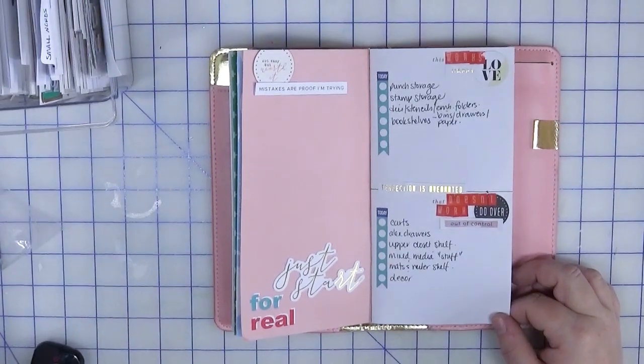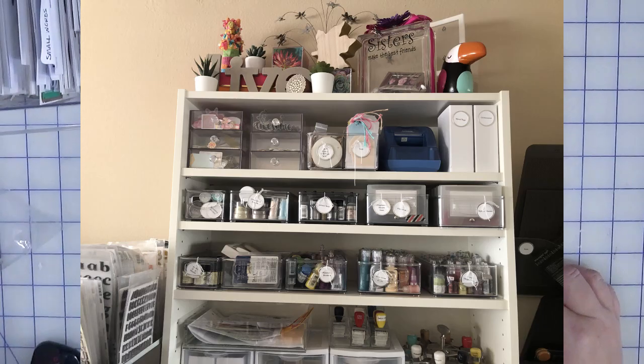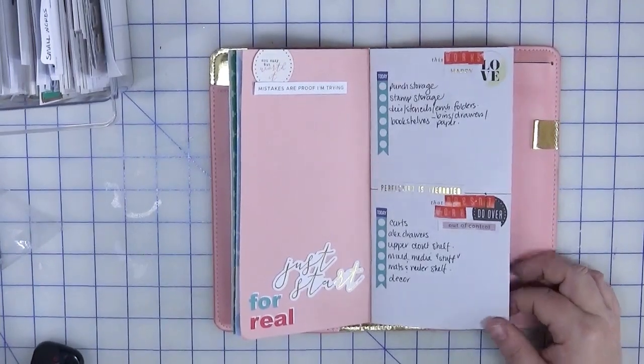And then the other thing that I want to tweak is some of my decor. Some of the shelves are feeling a little bit overly cluttered, I know, even for me, if that's possible. So I think I can improve upon that. So that's the first spread.